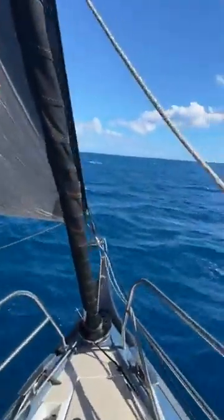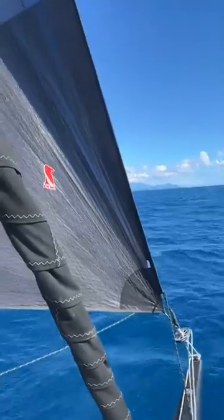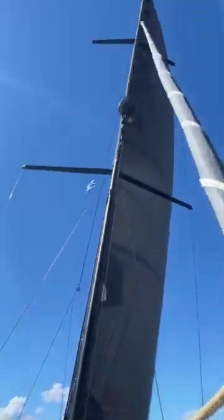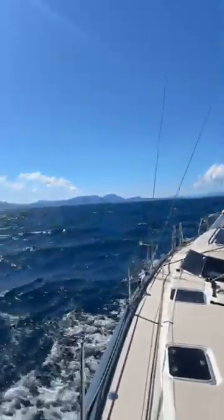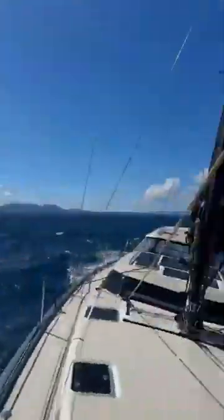Great speed. The Code Zero is kind of a richer, shorter, a little bit smaller sail than a spinnaker. And we're on full main. There's Corfu, Greece, and the other side is Albania.